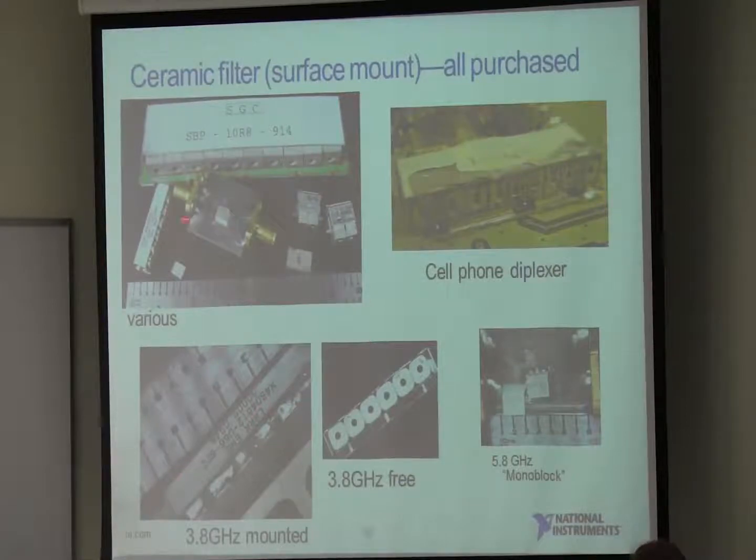Here's one we bought, right? Here it is there. Here it is tilted. This is on one of our boards. Dielectric filter. That's the low pass prototype order. 1, 2, 3, 4, 5, 6, probably 6 order low pass prototype is what was in this.